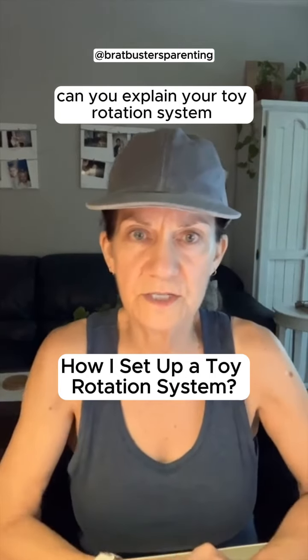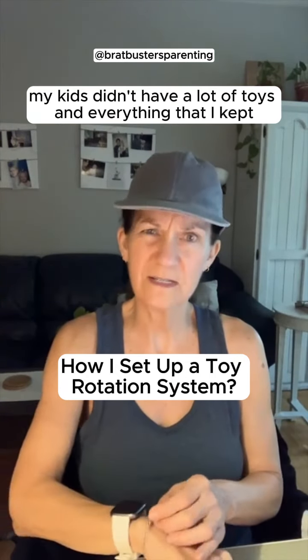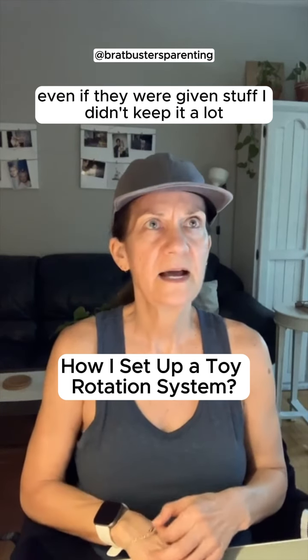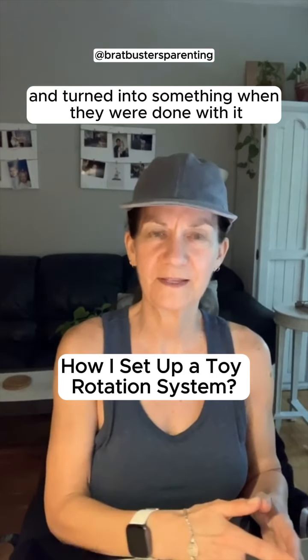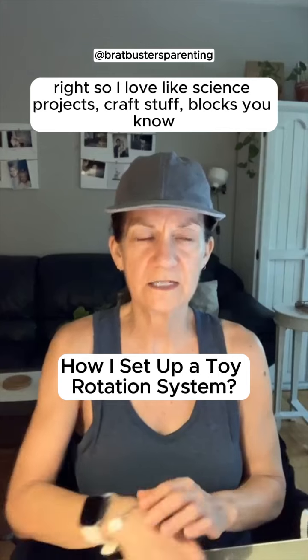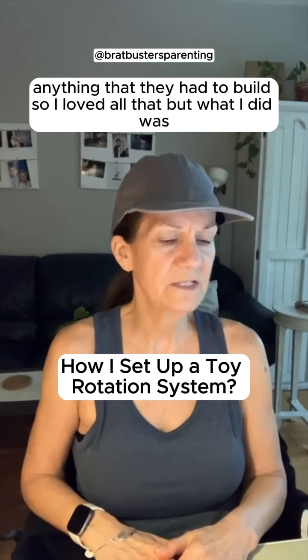Can you explain your toy rotation system? The way I did this was I just bundled everything up. My kids didn't have a lot of toys, and everything that I kept, even if they were given stuff, I didn't keep a lot. I like them to only have stuff that started as nothing and turned into something when they were done with it, like blocks, something that they had to build and create, right? So I love science projects, craft stuff, blocks, anything that they had to build. Anyway, so I loved all that.